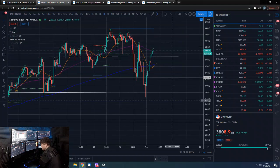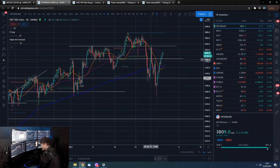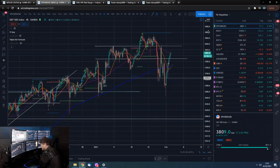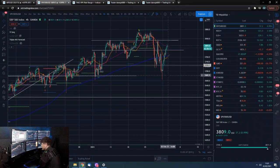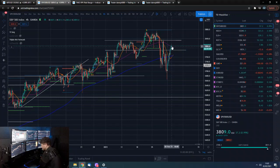Just in my overall reading of the markets, it was looking like we were going to have a pullback, not the crash, but I was going to say crash, I don't like to say that word, but the big pullback. To be honest, it didn't look like the big one, but it did look like we could come back further than we are doing.